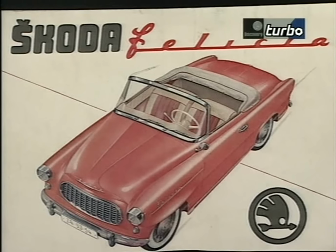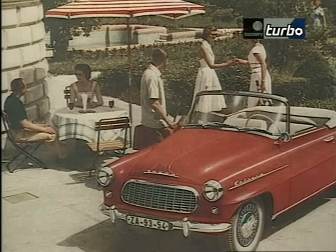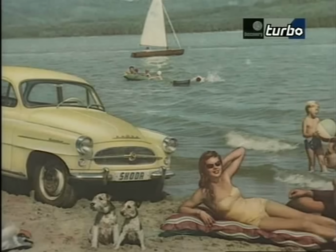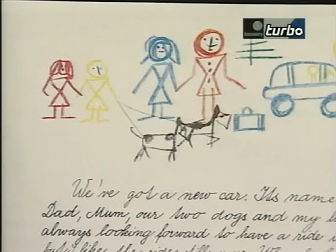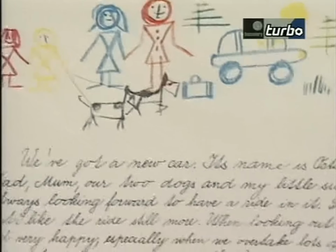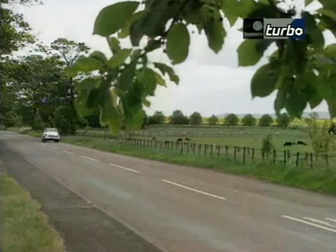However, by the early 60s, Škoda was seriously marketing in this country. The early 60s brochures were not only very glamorous, but showed a great deal of humour. The Octavia brochure, I remember, in 1961, has a series of family photographs on holiday. In it, one of the daughters writes a letter home to her friend, telling them what a wonderful time they were having in their new car. This kind of technique was used 20-odd years later by Citroën, but it's not the kind of advertising you expect of Škoda at this period.